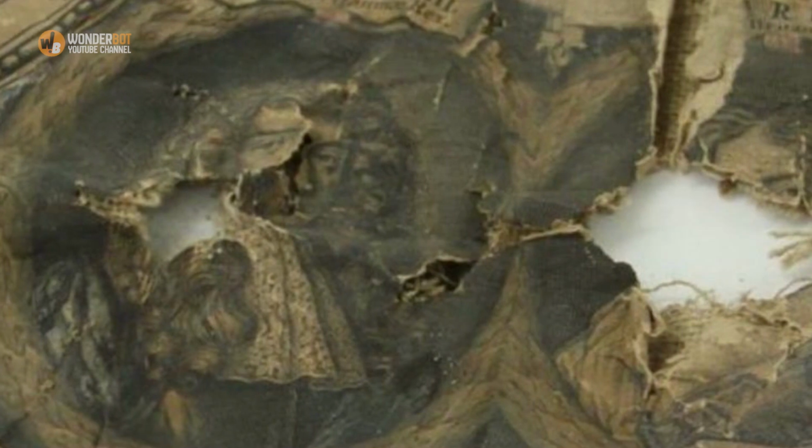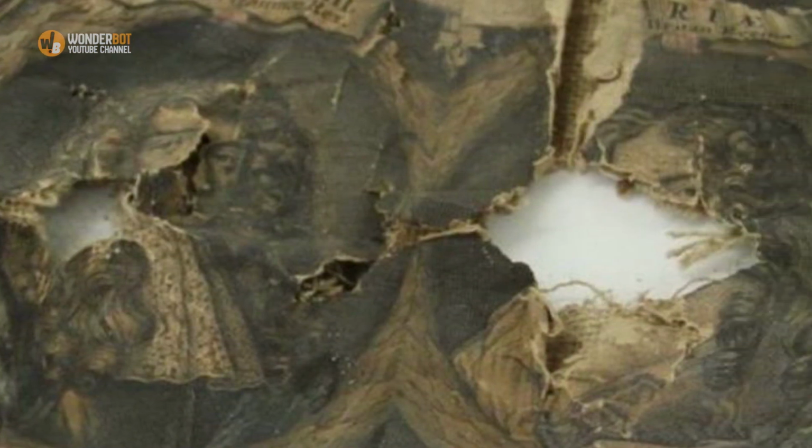Conservationists were concerned that with so many completely damaged layers, it was nearly impossible to actually restore the map in its entirety, and in trying, they may be losing precious historical details that no one would be able to get back. But they had to try.